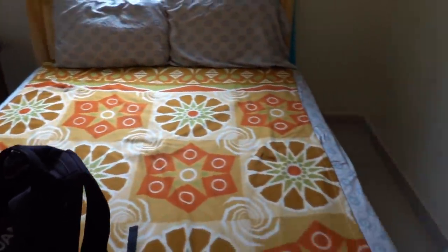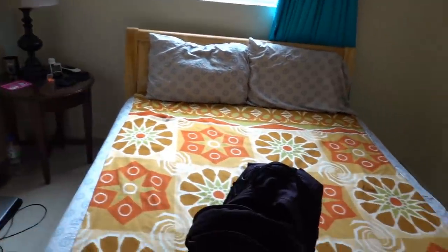Hi there, how's it going? Welcome to Aruba. I'm going to give a quick room tour here. Small little room, AC, double bed, free Wi-Fi, attached bathroom. Simple, but it is nice and cheap. It is just $40 per night.